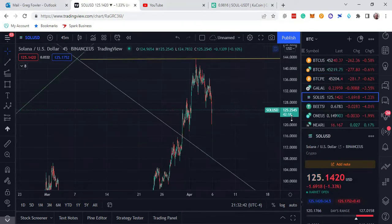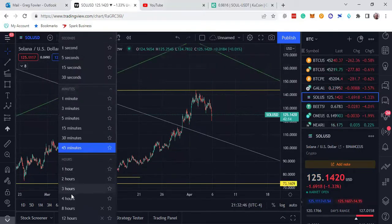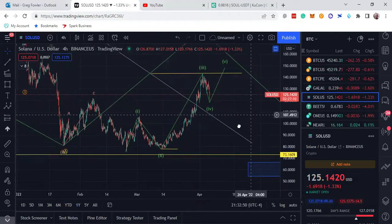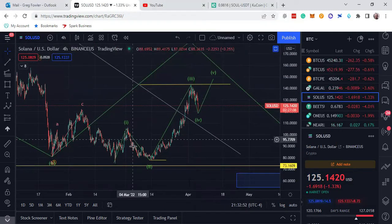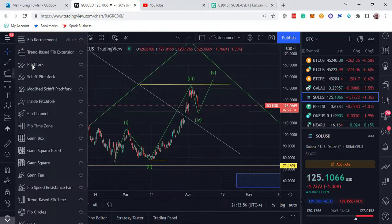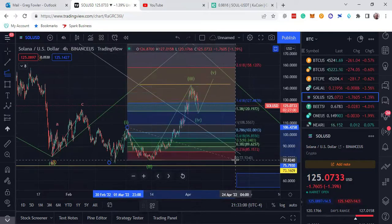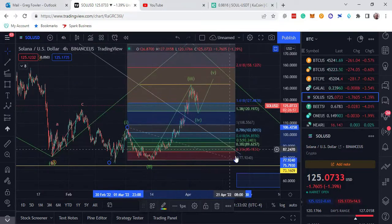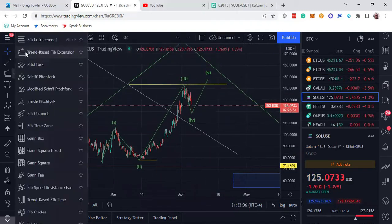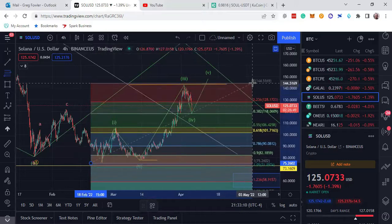Here's the deal with Solana. I have a bullish count on this now because I was concerned about this structure, but everything matches up. You see 1.618 and it went well past that, so you can't call that a third wave, no issue. And then the good news is the fib retracement on that.